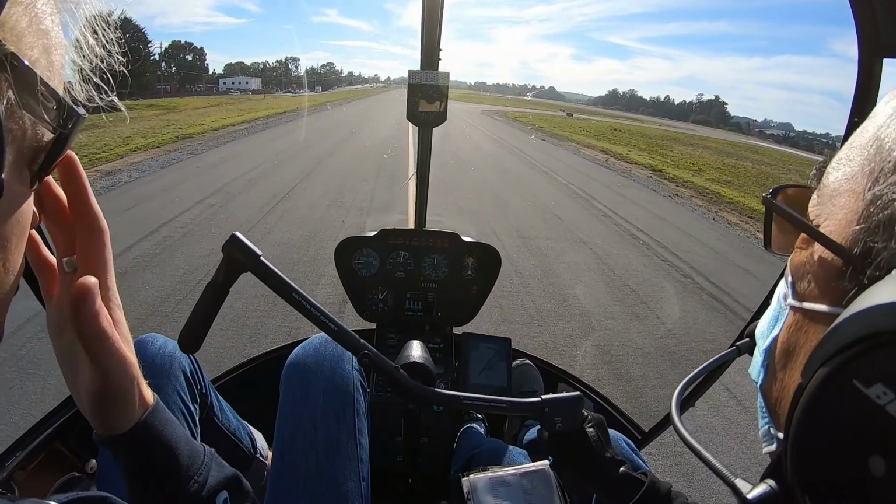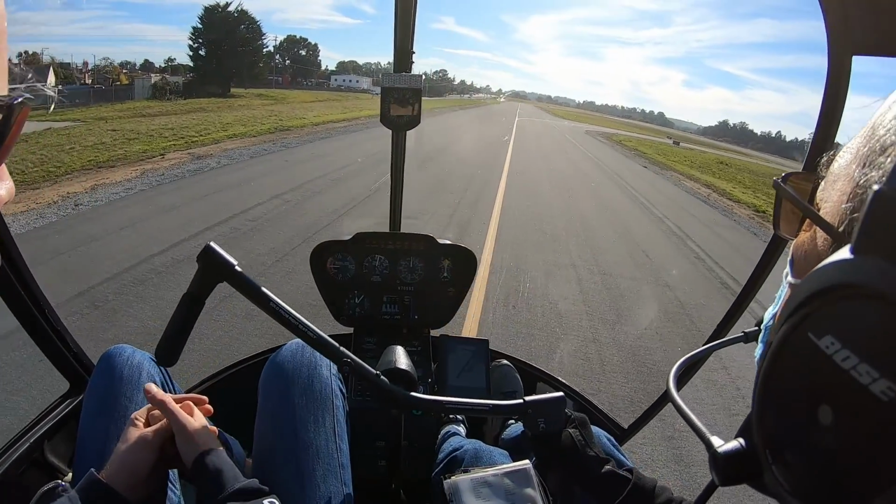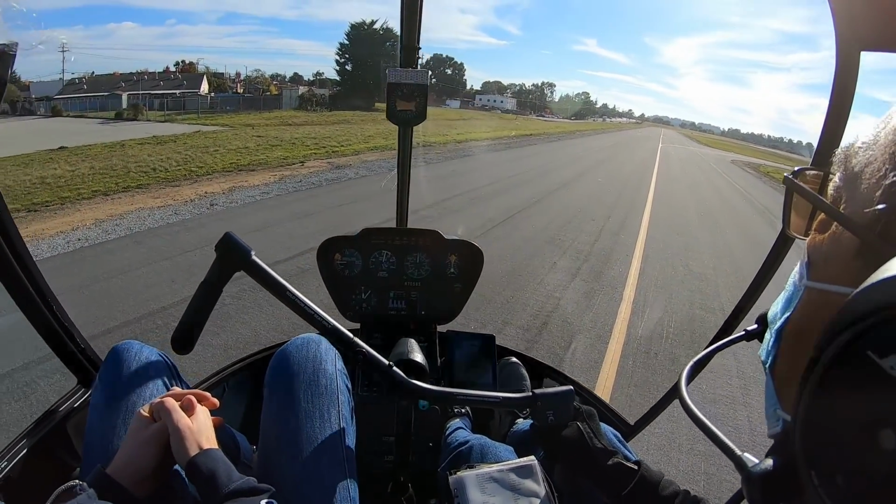Traffic, 7-3, is over the midfield at 1800. We will still drop the left downwind for runway 20. Watsonville.